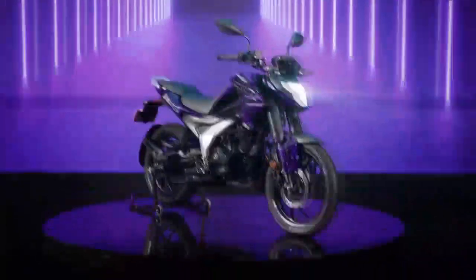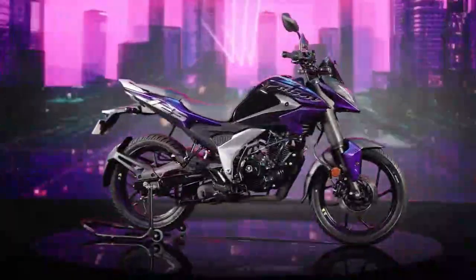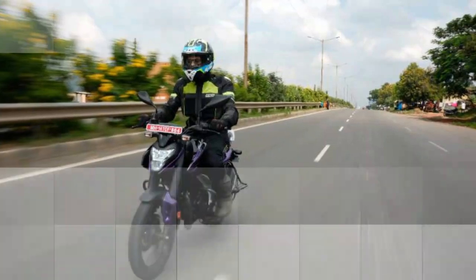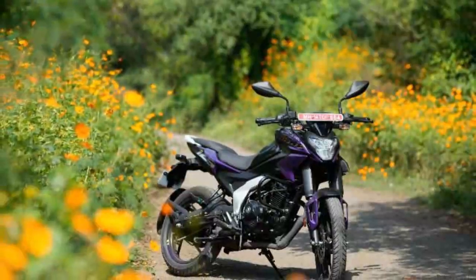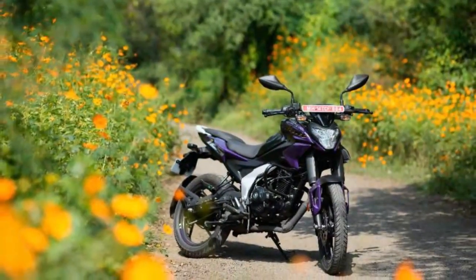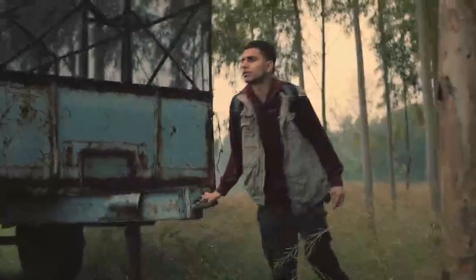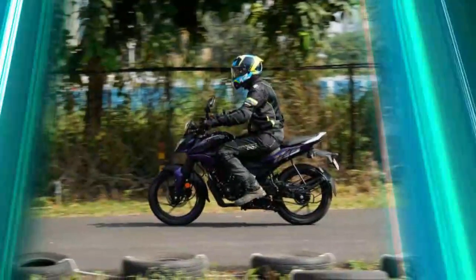Additionally, the engine's refinement, tested with Bajaj's advanced NVH technology, ensures a quieter and smoother experience with minimal buzz even at higher speeds. Aiding this performance is a remarkably light clutch, which, according to Bajaj, requires half the effort of competing models. This makes it exceptionally easy to handle in stop-start conditions, a notable advantage for riders who prioritize comfort during daily commutes. Paired with a 5-speed gearbox, the clutch and transmission contribute to an effortless and enjoyable riding experience, making the Pulsar N125 a standout performer among 125 cubic centimeters commuters.